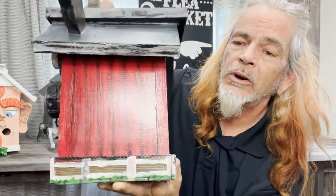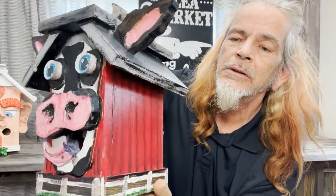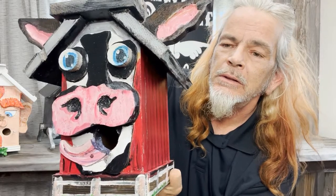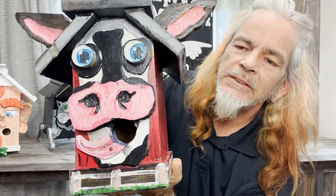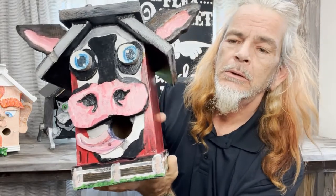But yeah, it's all pine. It's all hand painted. It's all clear coated. It should stand up to the test of time because it's a cow. For God's sakes, it's a cow. But yeah.